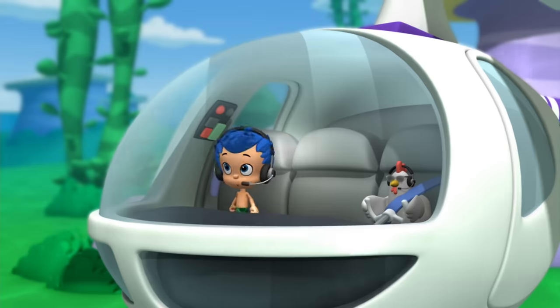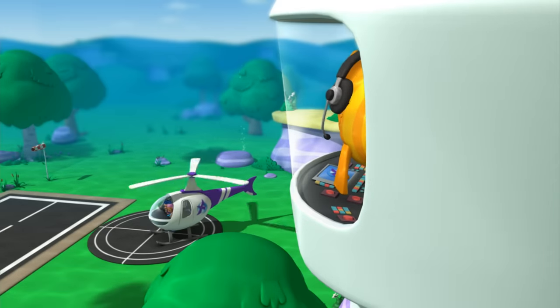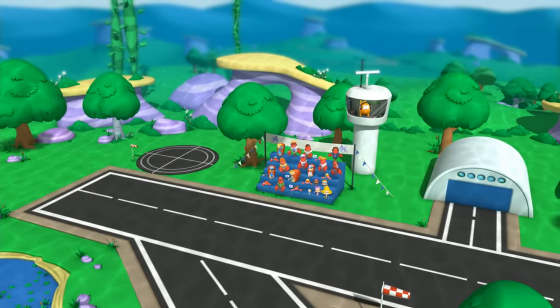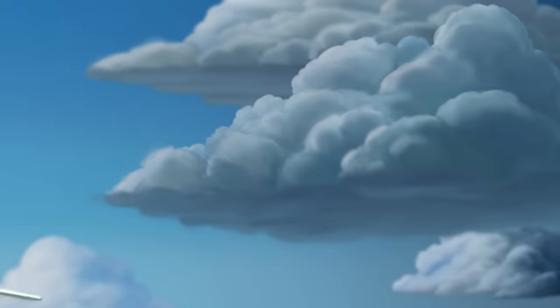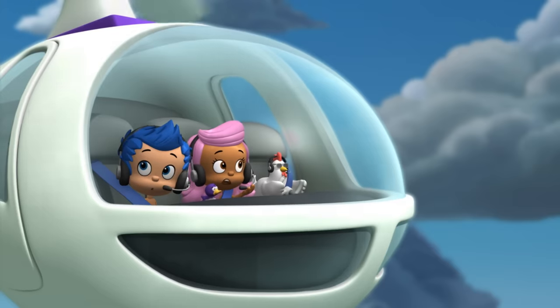Molly to tower. We're ready for takeoff. This is Tower. You are cleared for takeoff. Be careful, guys. Roger, Tower. Where did they go? I don't see them. Fly higher. They've got to be in one of those clouds. Molly to Tower. Come in, please. Over. Go ahead, Molly. Mr. Grouper, we can't find them.